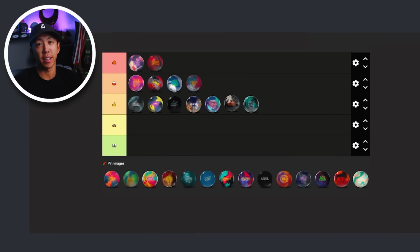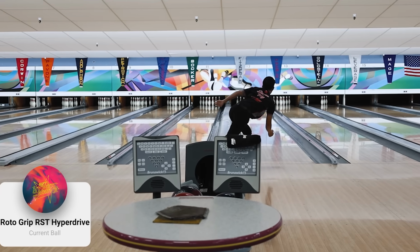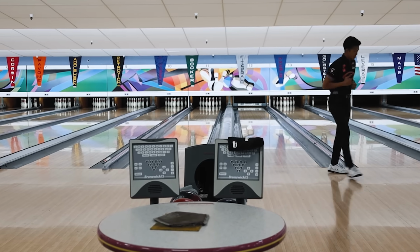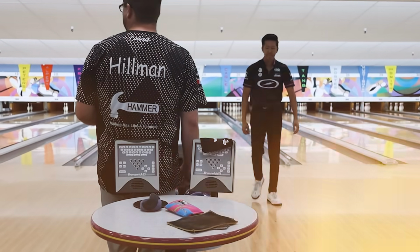RST Hyperdrive. I kept calling it the RCX Hyperdrive at first. Not a ball that I really threw a whole lot, but I think messing around with some layouts, I could probably put this one back in the bag at some point. Kind of gives me a little bit of Sherlock vibes with some pink in it, which is kind of cool because I really like the Sherlock. But it's really Ion Max or Hyperdrive, so one or the other.